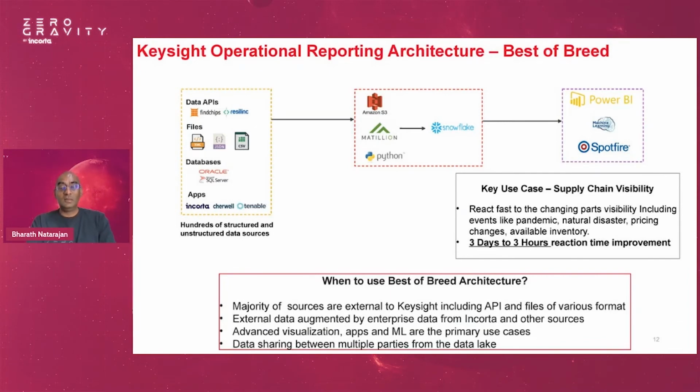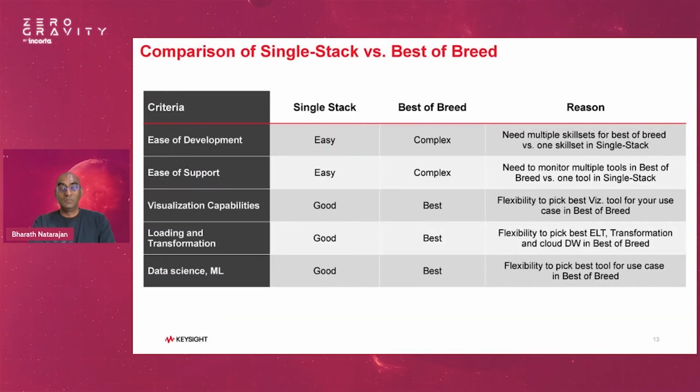So when do we use the best of breed architecture? The major sources are external to Keysight. The data could be hundreds of structured and unstructured sources. We need to augment the external data with enterprise data. And we also need very advanced visualization. So this is a good use case to use the best of breed.